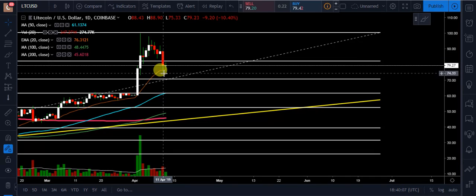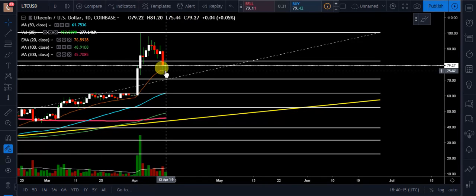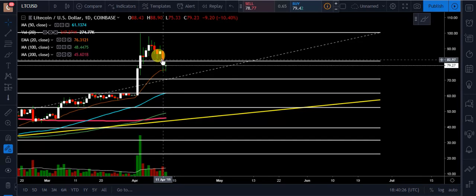So we ended up wicking down to this 20 EMA, which we have respected since February 7th. It has been good support. We've gotten bounces off it, and right now we have 2 wicks. So these are basically tweezer bottoms at this time right now. We're at 2:40 p.m. Eastern time right now, and we have these 2 little wicks down here, which basically are those tweezer bottoms, and then we're looking at this doji candle.